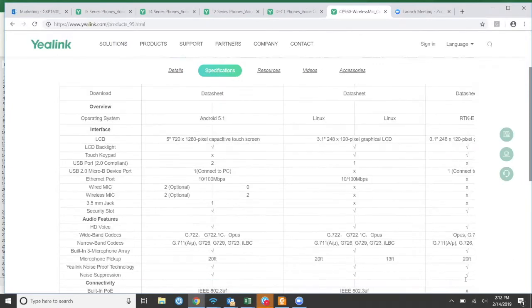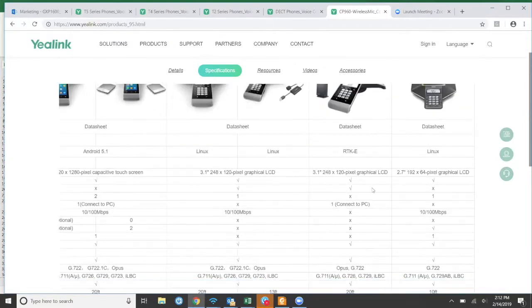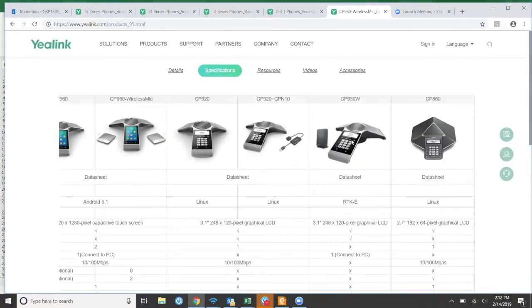Correct. And then once you get down to your CP930, which is a brand new model that has just come out, it is a DECT conference room phone. So if a customer is looking for something that is completely wireless, this model would be useful because it's a DECT conference room phone. As you can see, there's a base station with this model, and the unit is actually battery powered. So you'd have maybe a credenza or a shelf in the corner of your conference room. When you walk in, you'd grab your conference room phone and set it in the middle of the table. It's battery powered, so it's running off of the DECT base station.